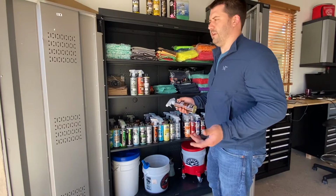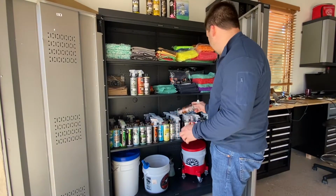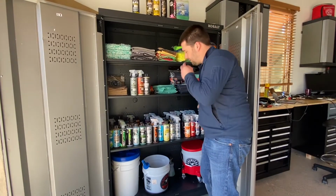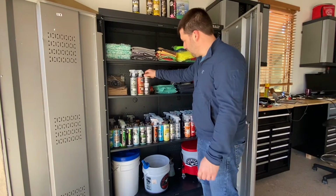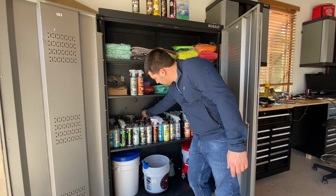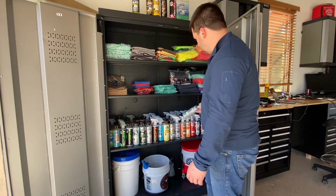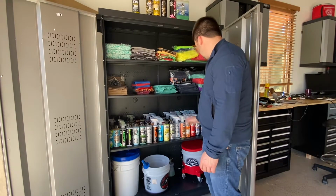They have a bubblegum scent, a grape scent, a watermelon scent, and a leather scent. And I like the scents. I think that they're good products. I think they smell good, they last a long time, they work well. But I don't see the need for there to be 4 products that are for cleaning or conditioning leather seats.